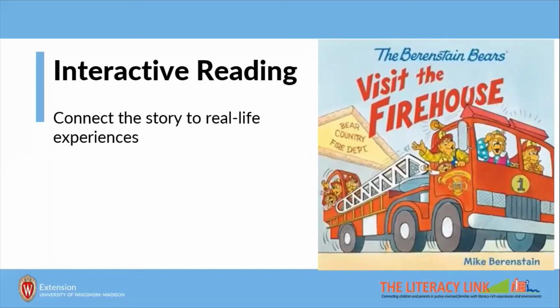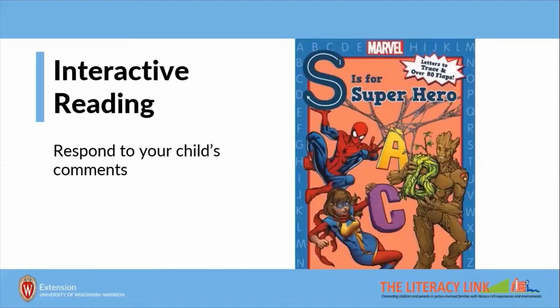Make connections in the story to your real life experiences. Do you remember when we went to a parade and we saw a big red fire truck like this one? If your child is with you, respond to their comments. If your child is not with you, you can make comments based on what you think they might say or what interests them.